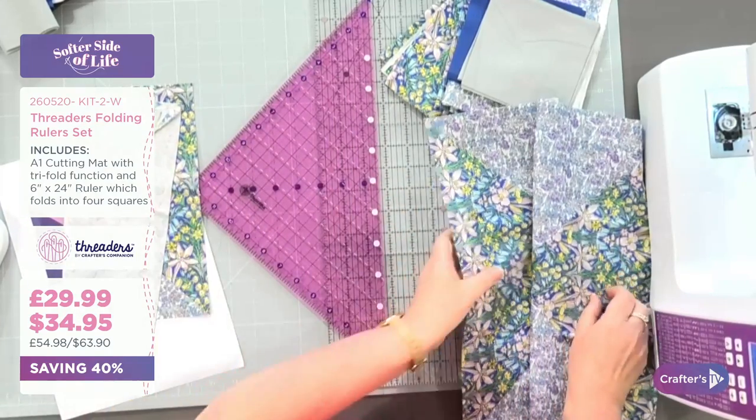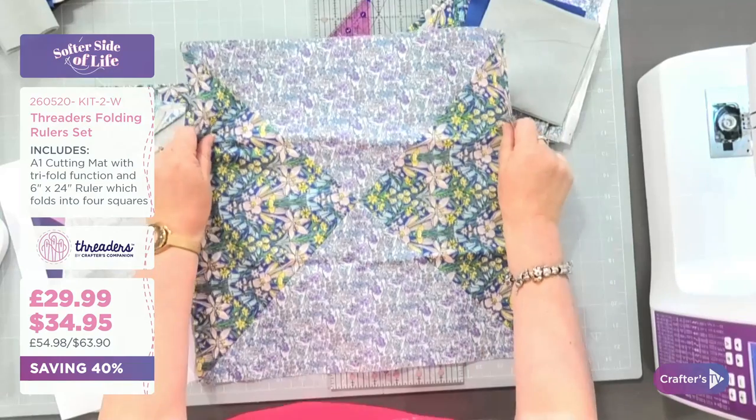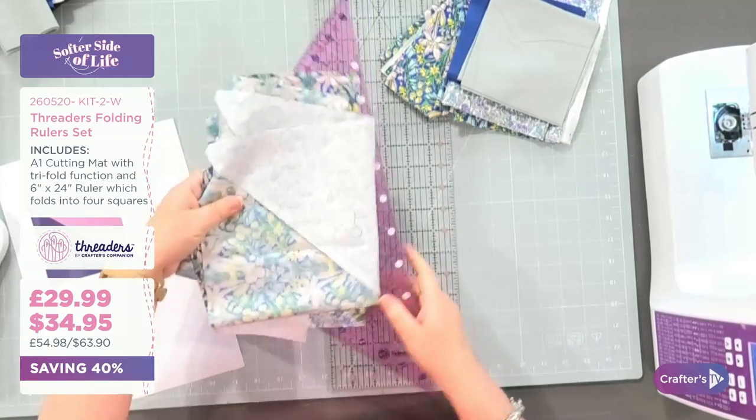So that's your half square triangle. But look, you can also do your quarter square triangles with this ruler as well, up into really big. I would say this is about 15 by 15. Fabulous big quilted blocks. So that's what that ruler is fantastic for.